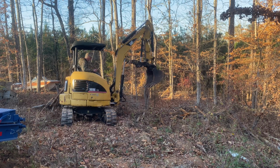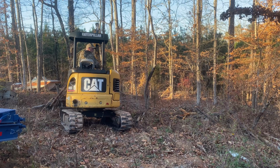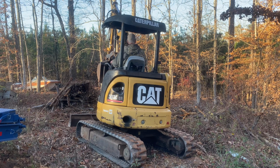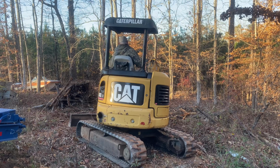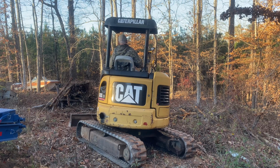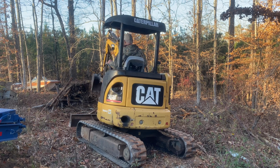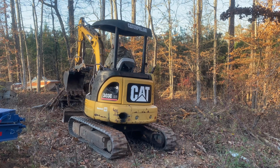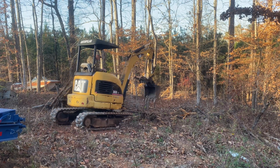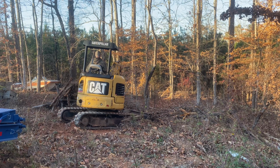All right, let me see. Let me back up and see if I can push a few things right here out of the way, so I can get over here closer to my pile. All right, and cover some of this good old Georgia red clay. This stuff gets hard in the summer. It's not pleasant at all trying to dig a hole here with post hole diggers.